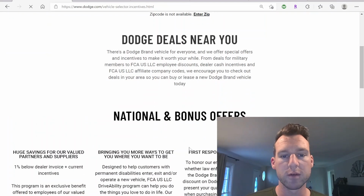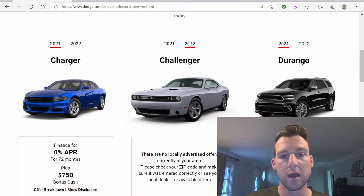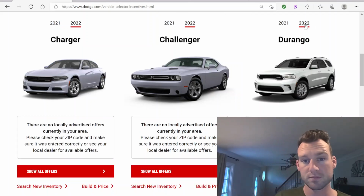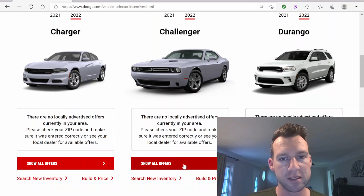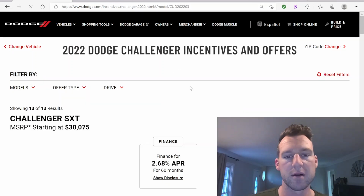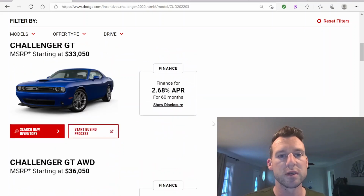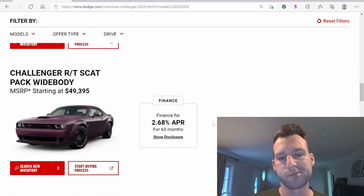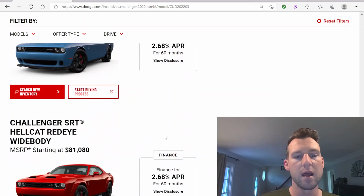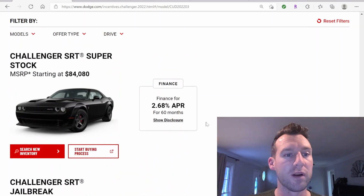Now, this is where it gets to the kind of bad news. Because when we go over to 2022, I'm not really seeing anything. It literally says no deals advertised in our area. So let's go to show all offers, and it looks like they're just advertising their tier 1, 2.68% interest for 60 months. That's pretty standard. If you got really good credit, you could get better than that, but that's really not promotional at all. I'd say that's kind of like a generic bank offer, honestly.